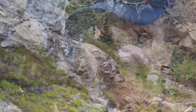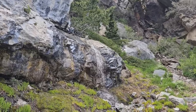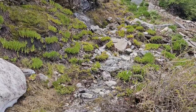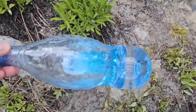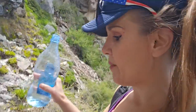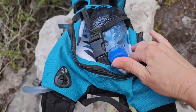Oh, okay, before we leave Mummy Spring, here's one last look at how beautiful and pure and clean this water is coming down into this little creek, running on down the mountain, where unfortunately I found this dang water bottle that some ninny left up here. Somebody was probably trying to collect some crystal clear Mummy Springs water for themselves. I'm just gonna go ahead and pour it out and take the bottle back down with me and dispose of it properly. The least I can do.